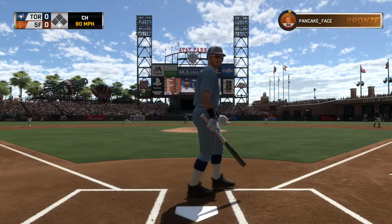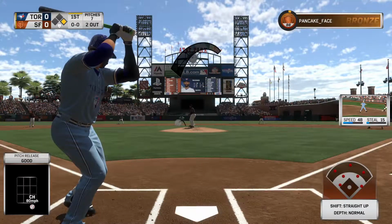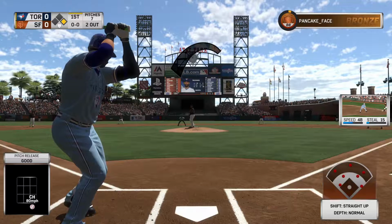Sitting 3-0 right here. I wouldn't be surprised to see him turn him loose and give him the green light. And we'll have the first base runner of the ball game here as that misses, and it's a 2-out walk.